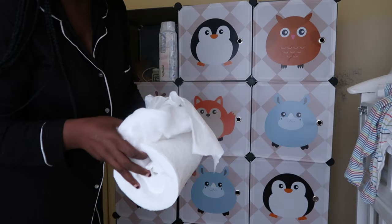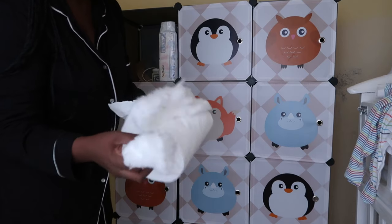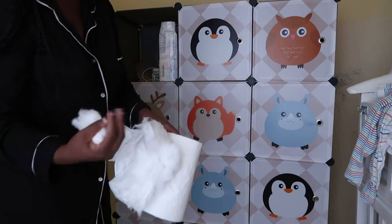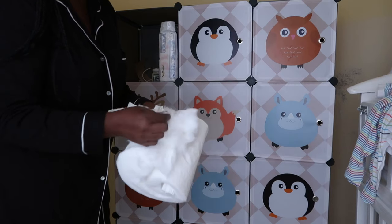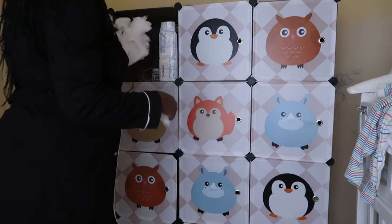I need some pieces of cotton wool for the purpose of dumping them into water. You guys, I already told you that I don't use wet wipes because they are too cold for the baby. So I normally use cotton wool. I dump it in lukewarm water, just normal water at room temperature, and then I use it to wipe the baby.